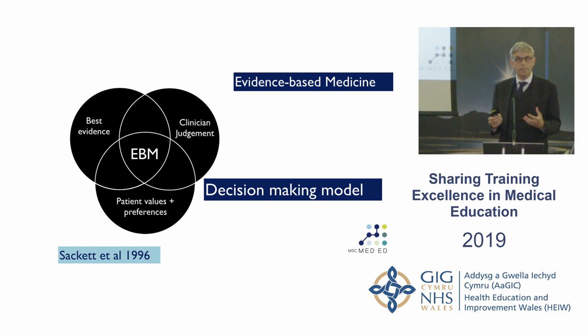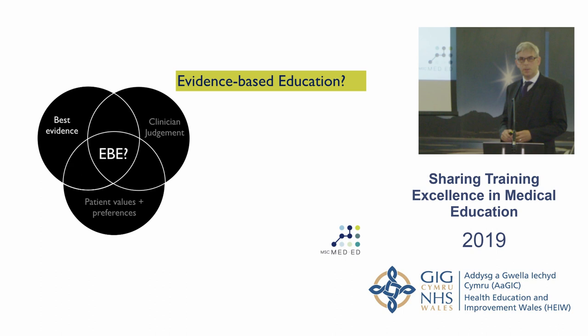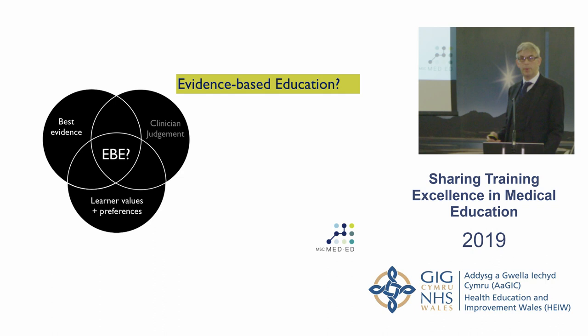And so it's important for us to apply these same standards of rigor to education and training as to clinical practice. And you can see how we take this model and quite quickly tweak it into a model of evidence-based practice in education. We would still use the best available evidence. Rather than patient values and preferences, we might consider learner values and preferences. And rather than clinician judgment, we'd be using educator judgment. And there, you can see we're starting to move towards a model of evidence-based practice in education.